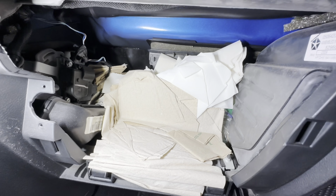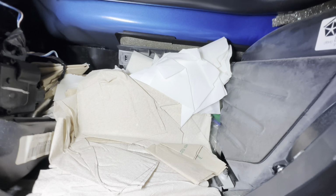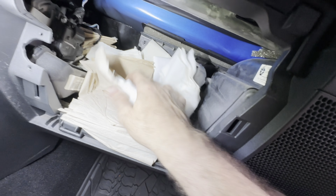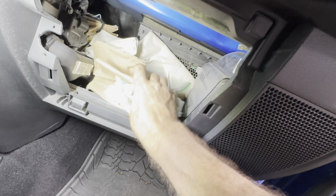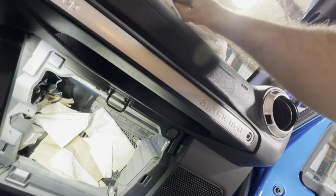Really? Well, yeah, so the door's back there. Okay, I don't know what to do here. We have some napkins. Let me get this stuff out of the way. We have a lot of napkins. Holy smokes.